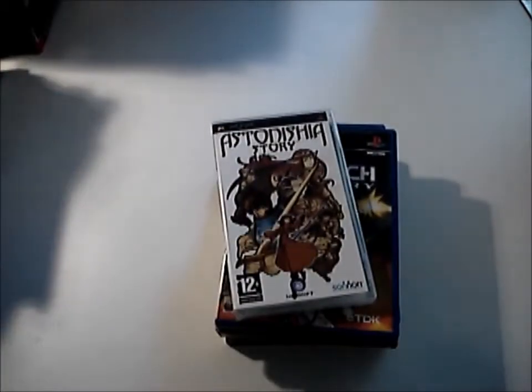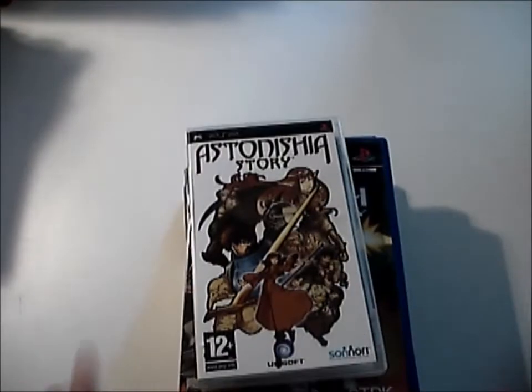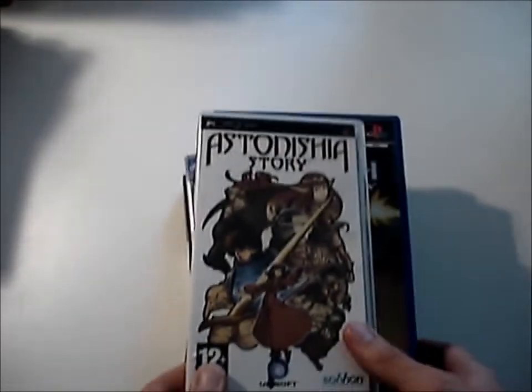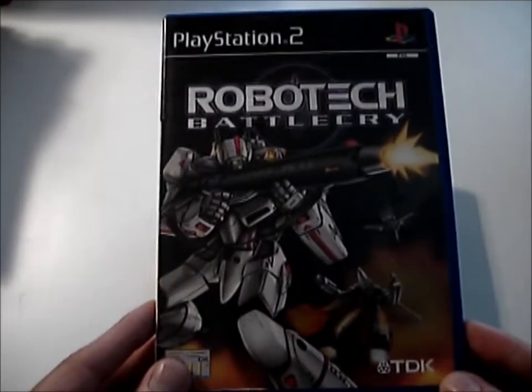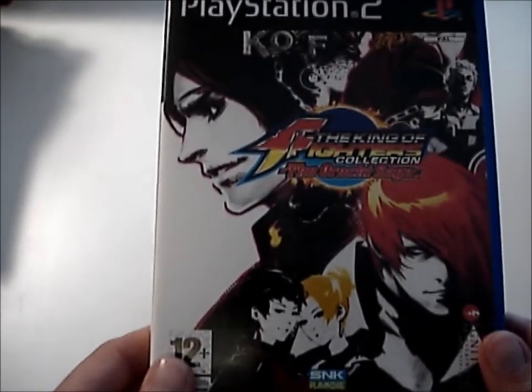Then let's start with the PlayStation 2 and PSP. Let's go down a bit. First up, Astonish a Story for the PSP. Got this from Dynasty Gal at the forum. She bought some games for me. This is the first one. Robotech Battle Cry, King of Fighters Orochi Saga.